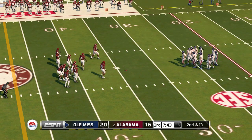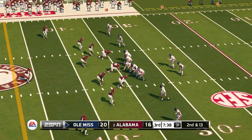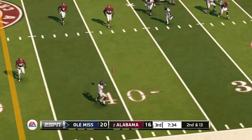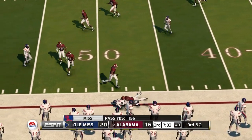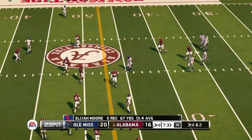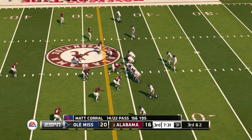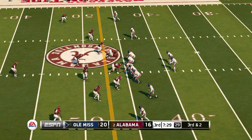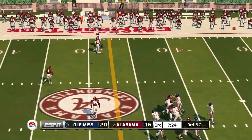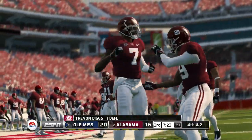From their own 34-yard line, it's second down. Pulls it in, and he's in the open field. He gets hit out of bounds around the 45-yard line. Always a noisy place to play and tough on the offense. He lets it fly. The defender had his hands on it, but it's incomplete.